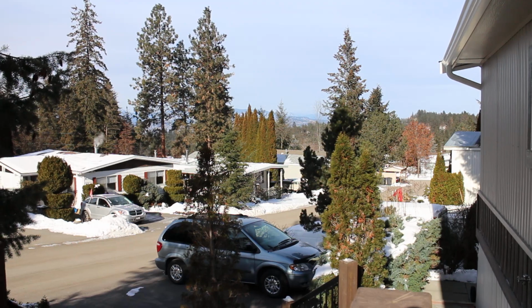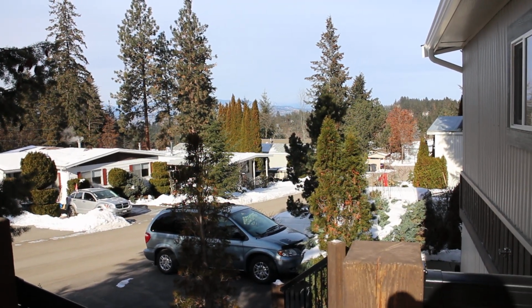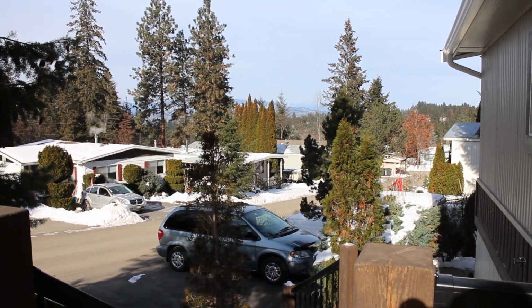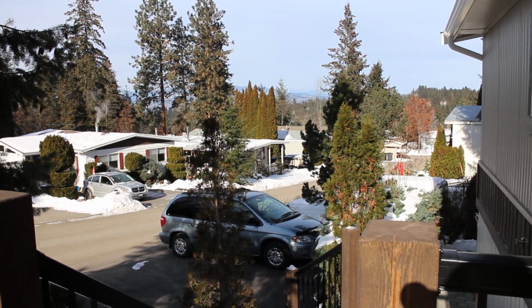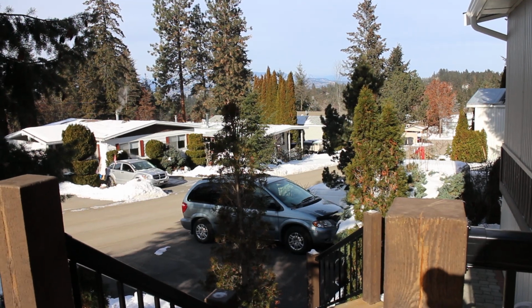So we've just sold this home. The sale price was $272,500. And that's it for the outside, folks. Next time we'll take you for a little tour of the inside of this home.